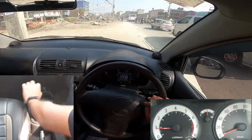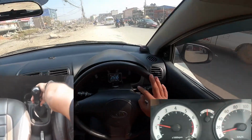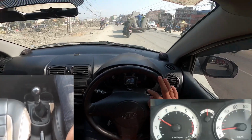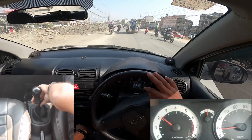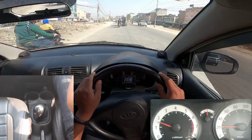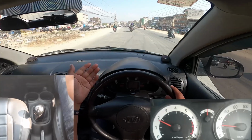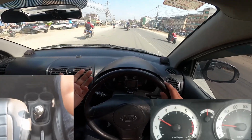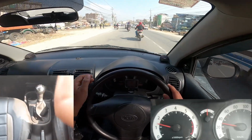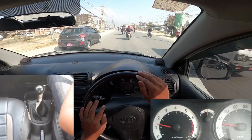So guys, let's put the car in first gear and slowly release the clutch, gently give a gas. And now the RPM is just around 2000. Now the RPM has crossed 2000 RPM, so I'll upshift from first to second. Slowly release the clutch. Now I'm in second gear and you guys can see that I am around 1900. Now I am around 2000 RPM. After I cross 2000 RPM, I will upshift from second to third and slowly release the clutch. Now the RPM is around 1500 RPM.